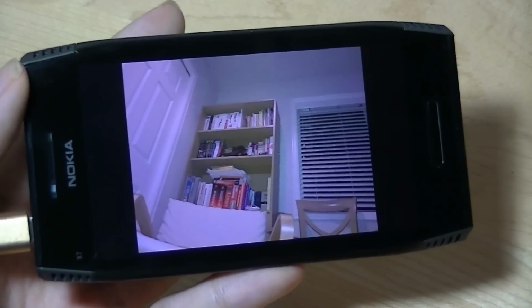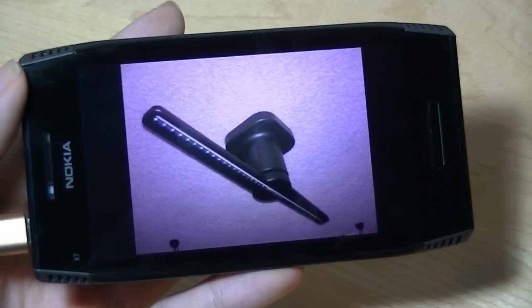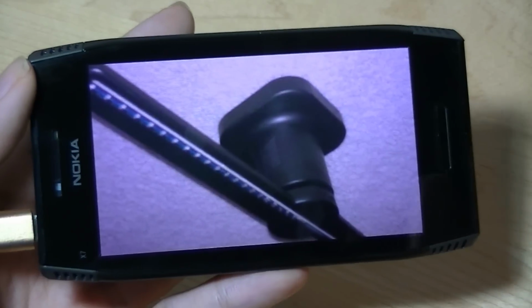So as a whole, it does a pretty good job for landscape shots, far away shots. But when you're trying to capture objects very close to the lens, this is where the X7's camera seems to struggle a lot more.